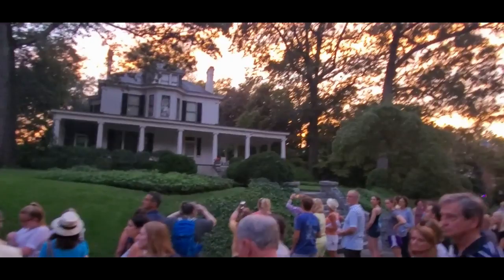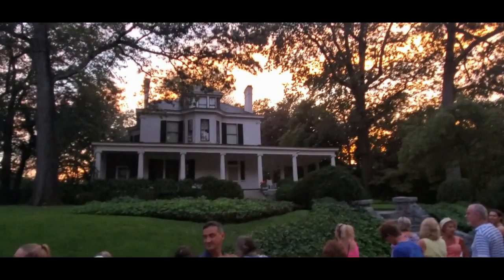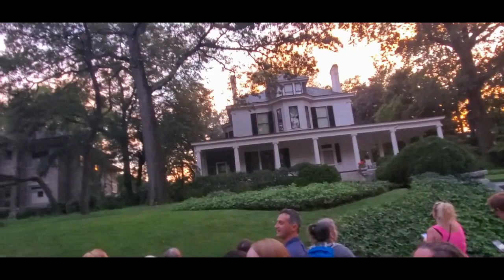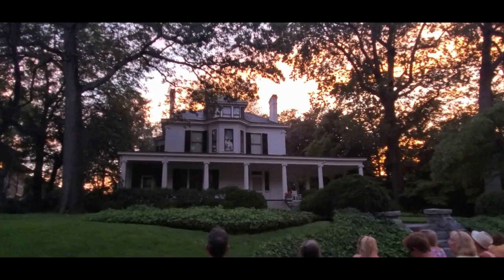Okay. This neoclassical revival house was begun in 1907 by architect Richard Gambier for insurance executive George Grimsley.